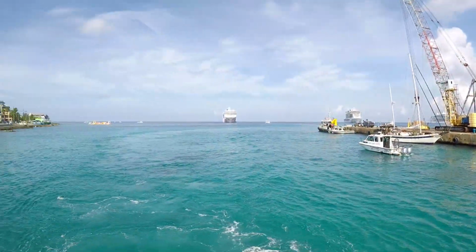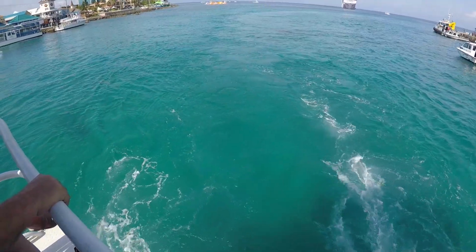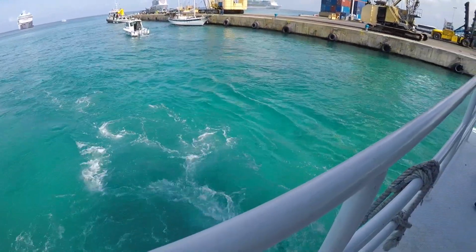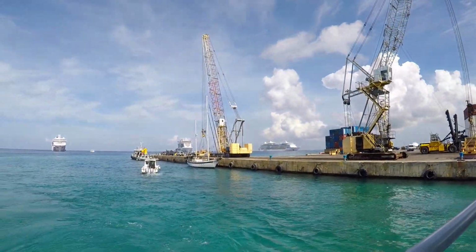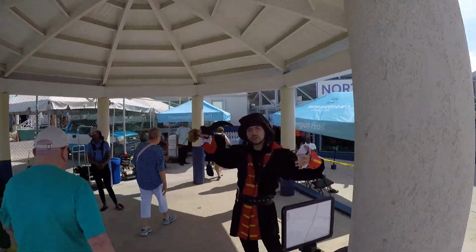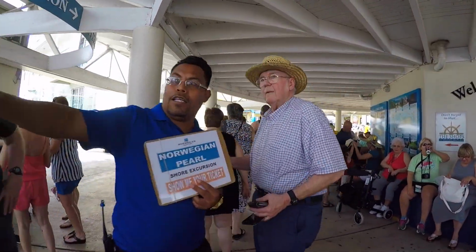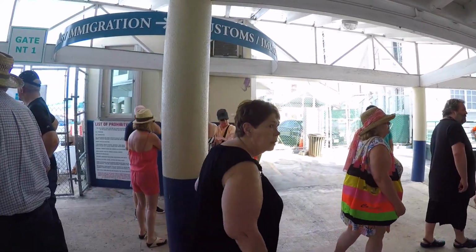But look at the color of the water. I mean, that's something, right? I'm guessing that's what they mean when they say turquoise waters. Finally getting off the tender here, and that was a long, slow process. Pirates, turtles. So these are people waiting on shore excursions.